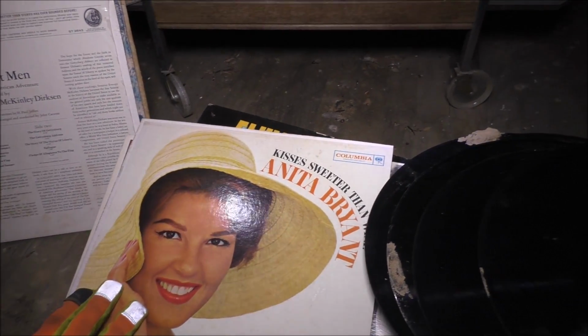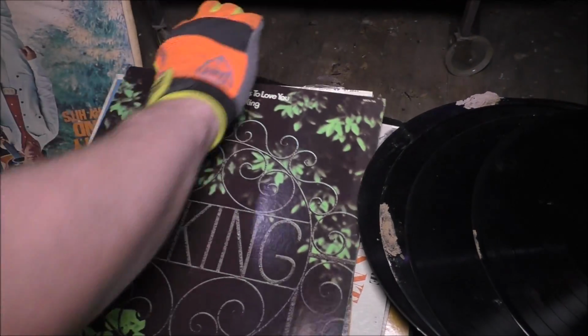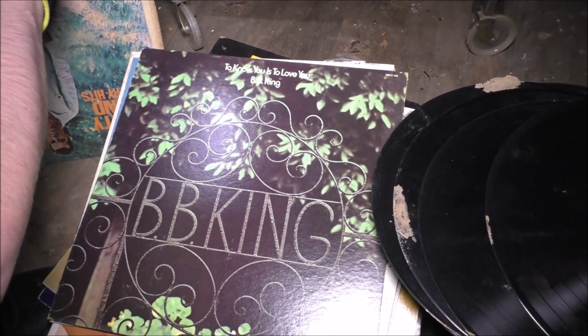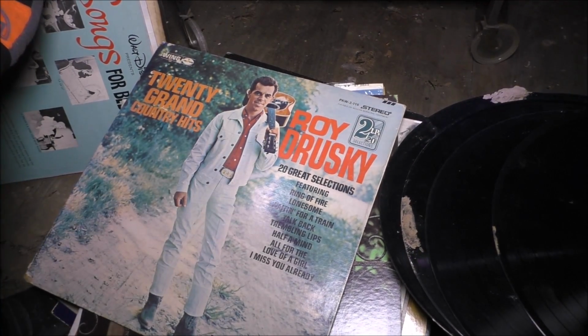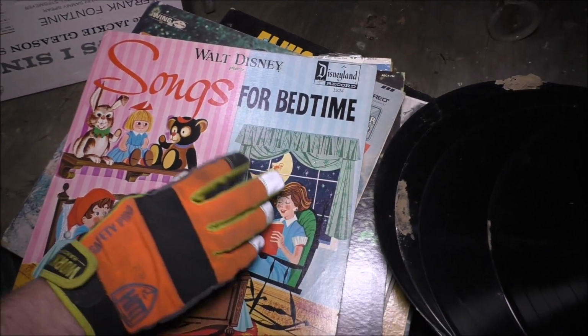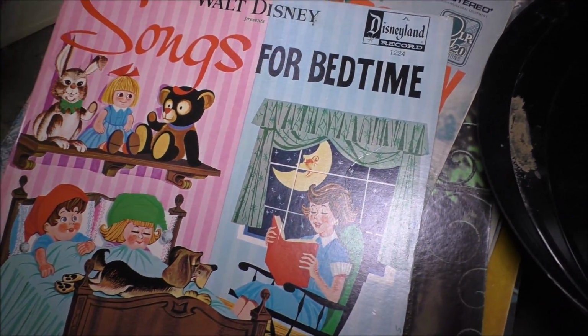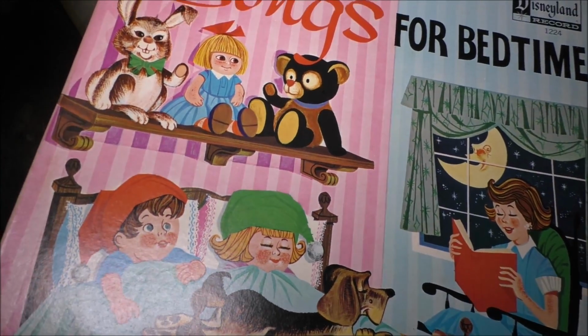Anna Bryant. Just think, these are all probably really famous people. We don't know most of these. I've heard of a lot, like B.B. King. I know Elvis, obviously, and I never heard of Roy Dresky. I'm sure he's some hotshot from back then. Walt Disney Songs for Bedtime. Wow, look at this. Yeah, that's cool. Wow, that's so super 60s.